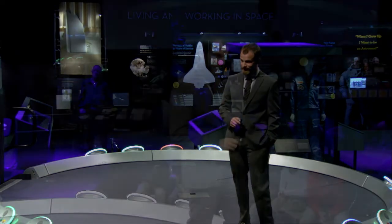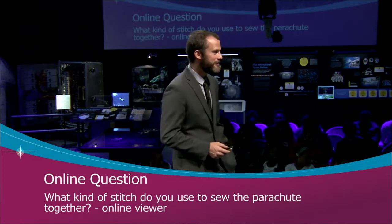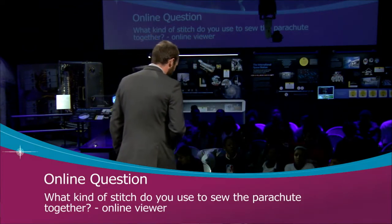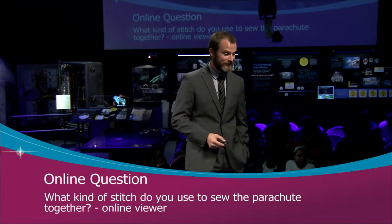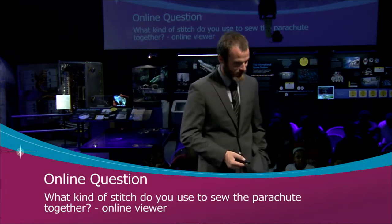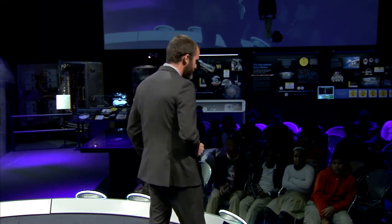Next question is from our online audience. What kind of stitch do you use to sew the parachute together? Lots of different kinds of stitches, seams, and joints. It depends on what aspect of the parachute you're talking about. Different types of zigzag stitches, box X's, French fell seams, normal seams, you name it. Depending on the element of the parachute, it's probably got just about any kind of stitch that you can think of.